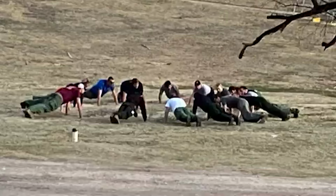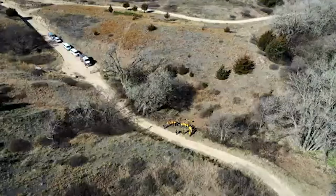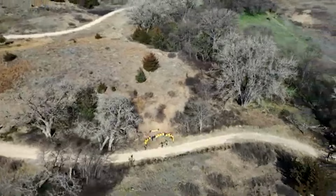You can imagine taking 19 individuals, most of them, this is their field day, their first hands-on experience of any kind of firefighting duties. And to have leadership or the mentors in place in that leadership to be able to function and get a functioning crew together that is very productive in 5 days is a challenge. And on this mitigation project, that was accomplished.